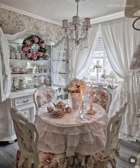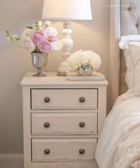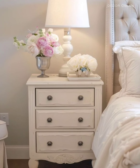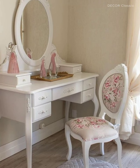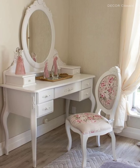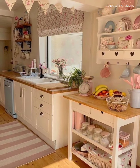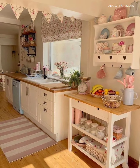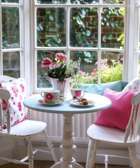In this video, we'll guide you through an extensive collection of ideas designed to transform your living space into a haven of timeless elegance and vintage charm. Whether you are a fan of distressed furnishings, delicate florals, or rustic aesthetics, these Shabby Chic cottage decorating ideas are sure to inspire your creative journey.